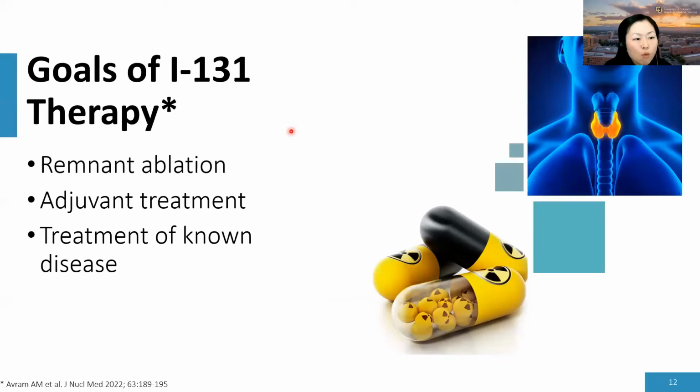So in terms of why we give radioactive iodine, or in particular what we're talking about today, I-131, let's talk about what we consider the goals of getting radioactive iodine therapy. You can classify those goals into three categories. The first category is what we call remnant ablation, and we're going to go into detail in the next several slides. The second category is something we call adjuvant treatment, and the third category is what we call treatment of known disease. Depending on the patient's particular situation, a patient will fall into one of these categories, which helps us to decide how much radioactive iodine is appropriate for the patient.